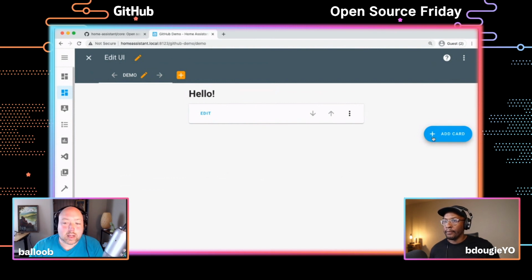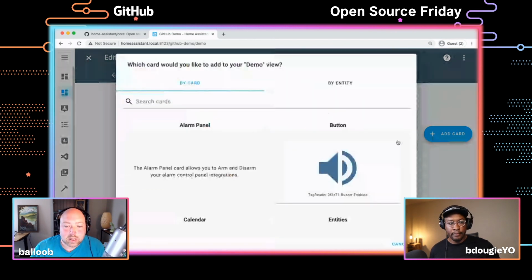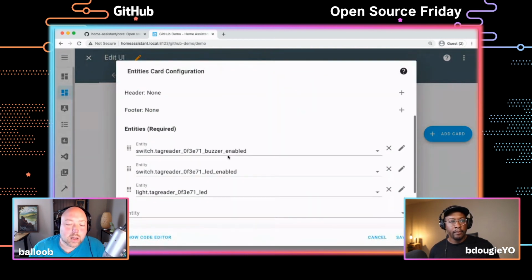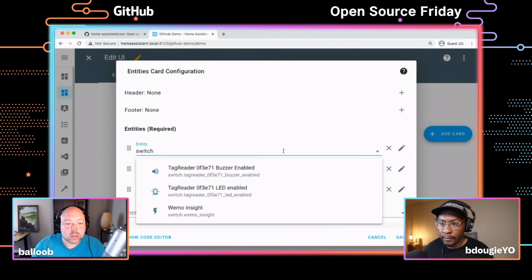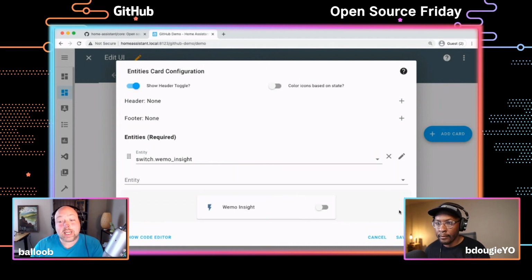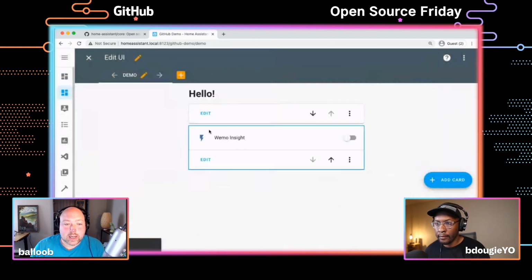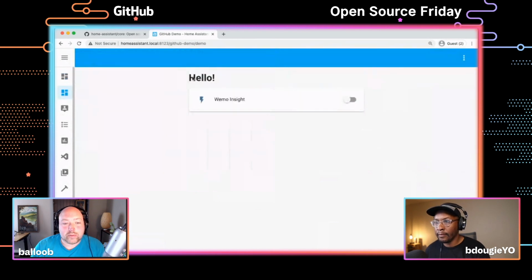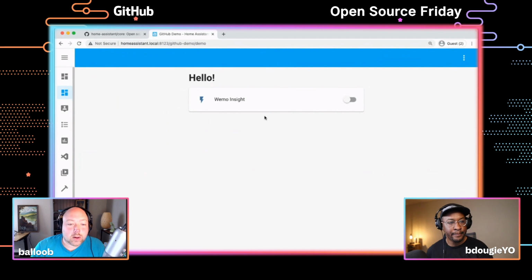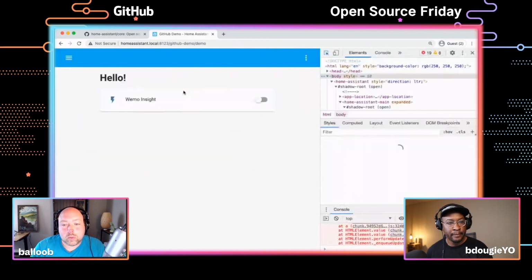Now I'm going to add a bunch of other entities. I want to show that we have multiple entities, so I'm going to add the Wemo Insight switch. I want to show it here as well, so you can see that it's all instant. So here's the switch, and I'm going to close it down. So we have my custom card, and we have a built-in card. And as you can see, this one just works. Okay. Now I want to show you how the state object works that we're passing around.